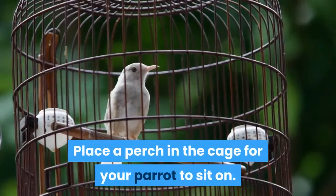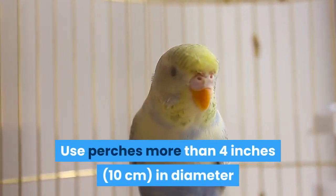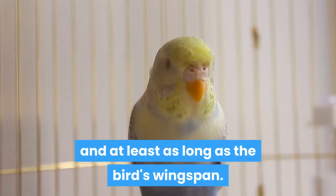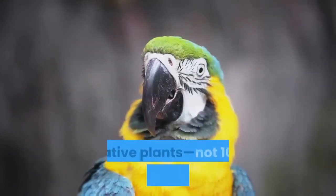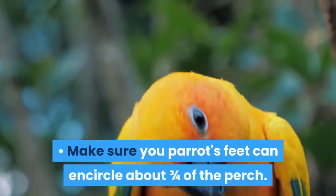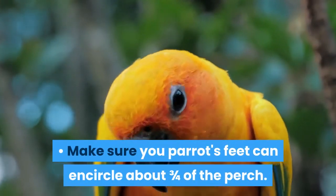Place a perch in the cage for your parrot to sit on. Use perches more than 4 inches, 10 centimeters, in diameter and at least as long as the bird's wingspan. The perches should be made of safe native plants, not 100% plywood. Make sure your parrot's feet can encircle about 3/4 of the perch.